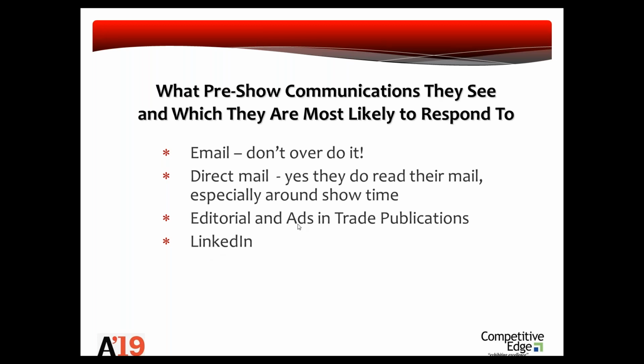But also the groups on LinkedIn. So when you connect with an architect, take a quick look at what groups they're members of, join those groups, monitor the content, post content, throw questions out there. Okay, LinkedIn.